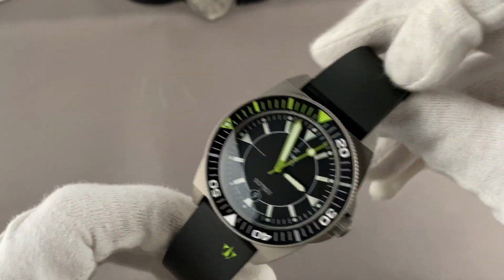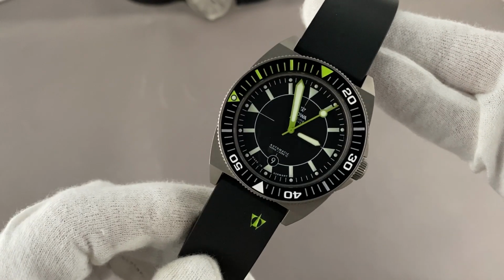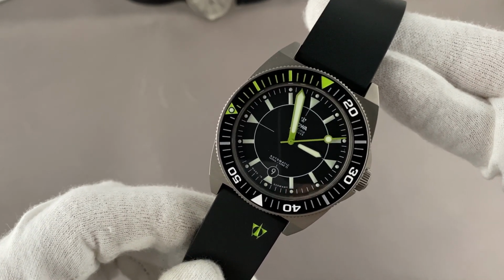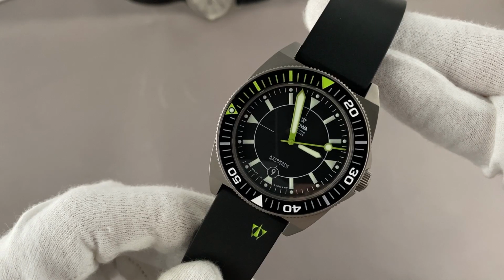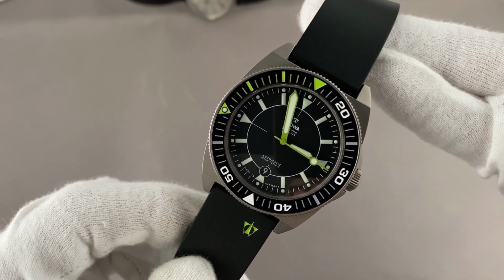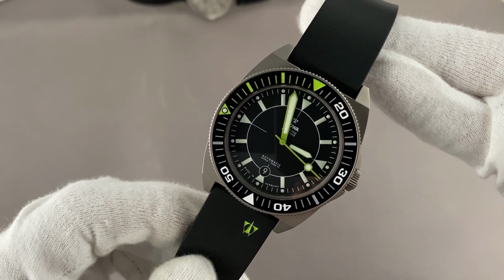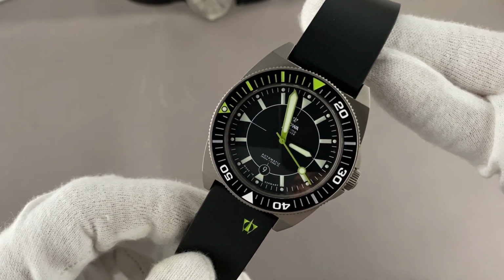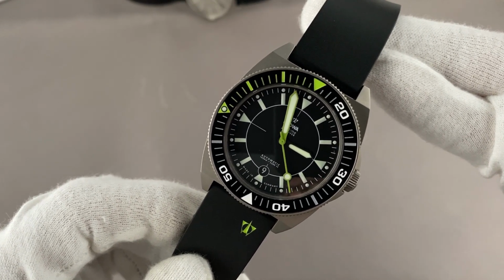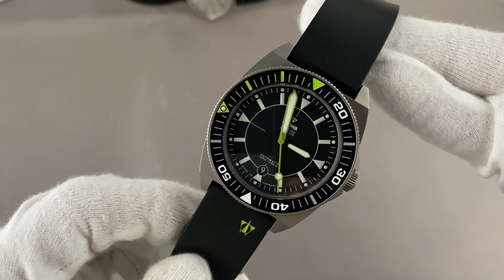The Seatime, the sister model with the 200-meter water resistance, has a price range between 1,335 euro and 1,354 euro. Both versions, the Prodiver and the Seatime, have a weight of 100 grams on the leather strap.